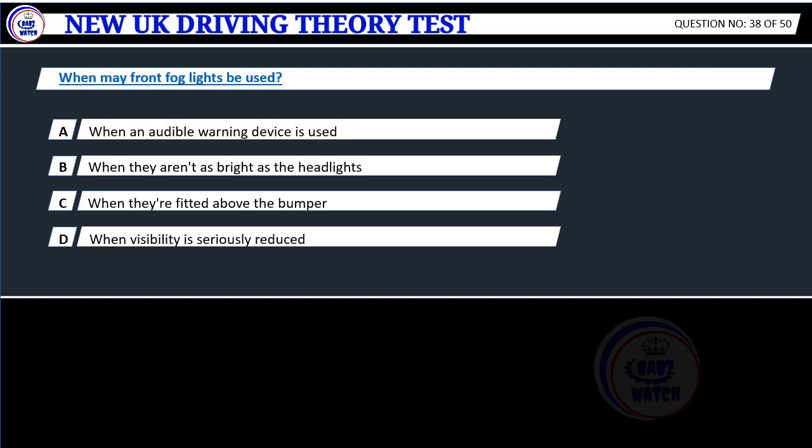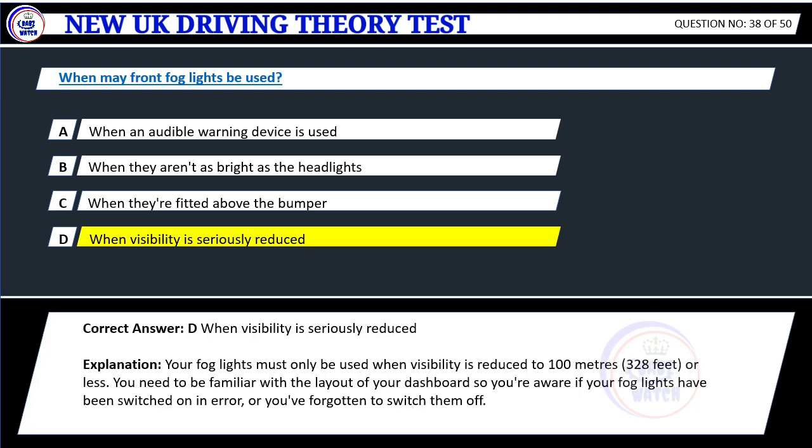38. When may front fog lights be used? A. When an audible warning device is used. B. When they aren't as bright as the headlights. C. When they're fitted above the bumper. D. When visibility is seriously reduced. Correct answer, D. When visibility is seriously reduced.